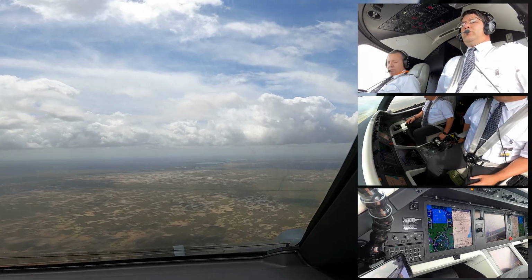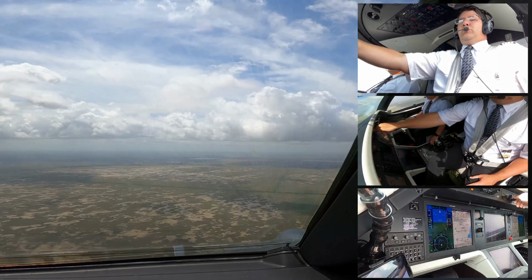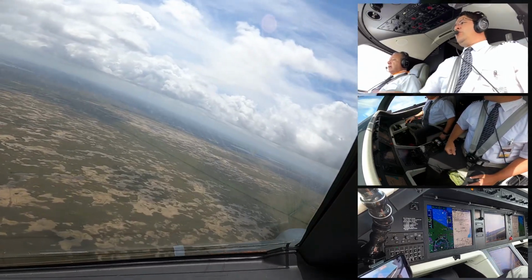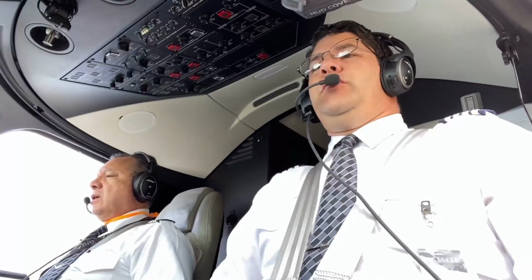November 1 Yankee, turn left 120, maintain 1,500 till established, cleared for the ILS 8 left approach. Left 120, 1,500 till established. Cleared for the ILS 8 left approach, 1 Yankee. Left 120, cleared for the approach.